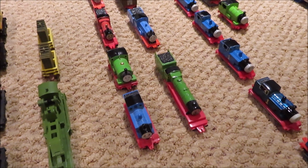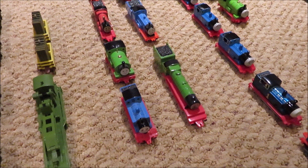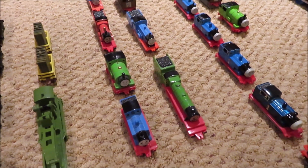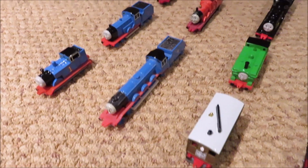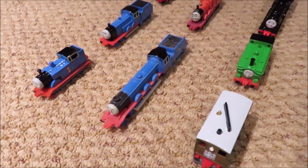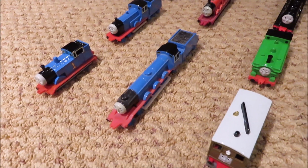And then sometime later, they have been re-released with 3D faces. So this is what these engines look like when they gained 3D faces.